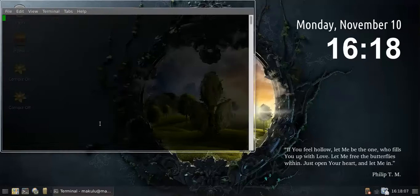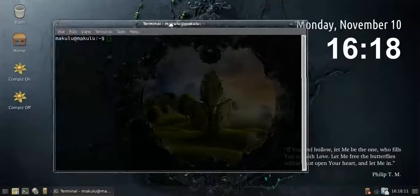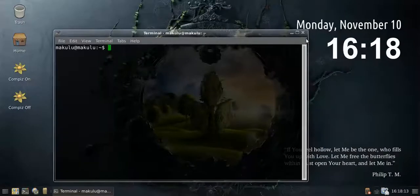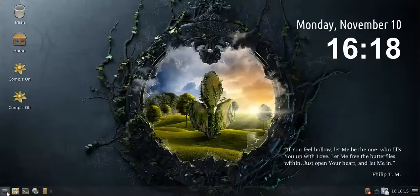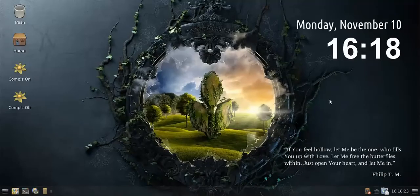I guess popularity will speak for itself as well. But at this point in time, it's running very nice, it's very smooth, it actually runs amazing. And yeah, I guess that's it from me for today. Very early build.